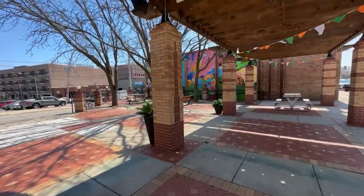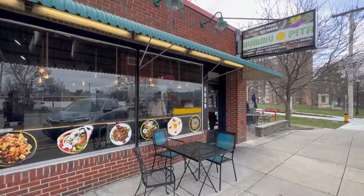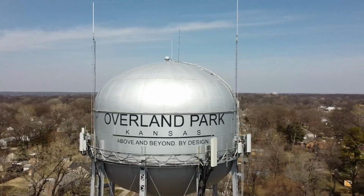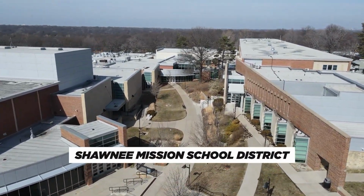Now, I just grabbed lunch at this spot called Humma Pita. It is amazing. I had a Euro salad. It was so good. One thing you need to know about this portion of Overland Park is most of these houses are gonna be built in the 60s and 70s. So you're gonna get a lot of older homes, some smaller square footage, smaller lots, but you're gonna get more walkability. And then you're gonna be in the Shawnee Mission School District on this part of Overland Park as well. So let's get after it.